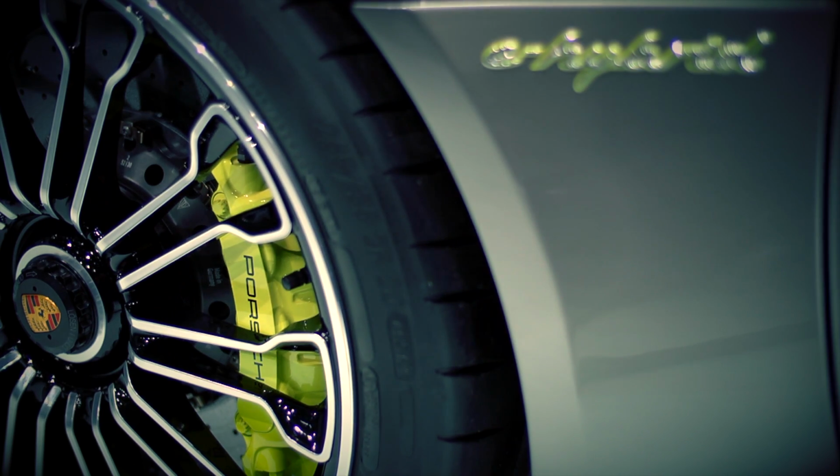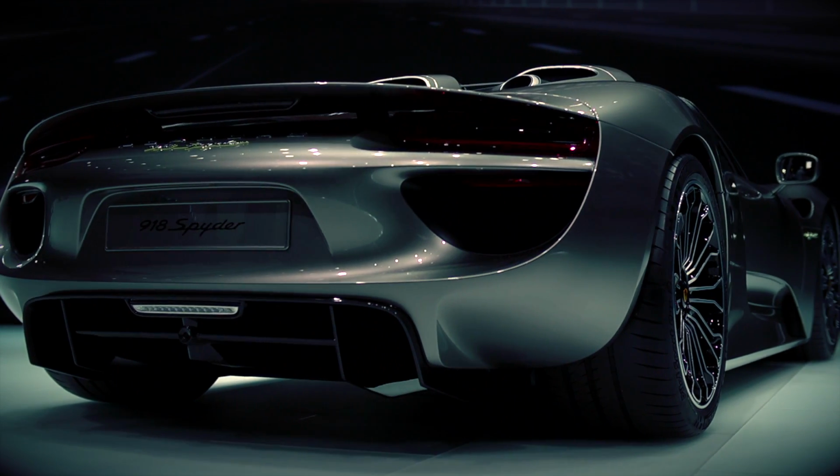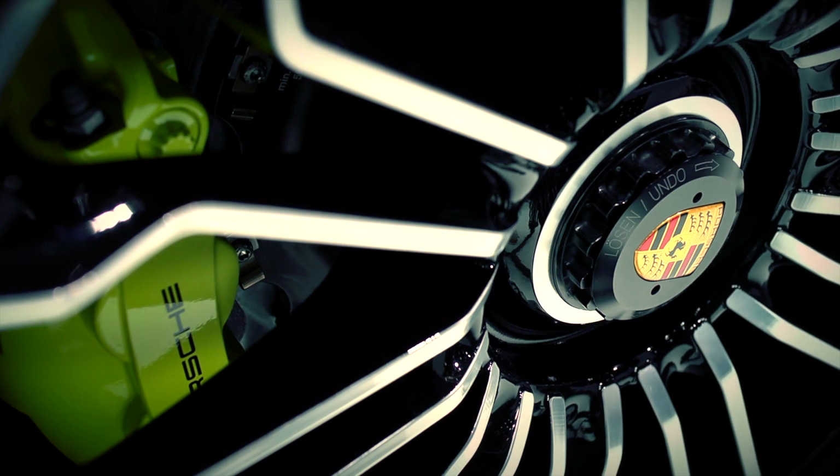It's got a 4.6 litre V8, which coupled with a pretty beefy electric setup pushes out 875 brake horsepower. Now, that means it can do 0 to 62 in just 2.8 seconds, and its top speed, if you've got a big enough piece of tarmac, is 214 miles an hour. But a hypercar boasting big numbers is hardly a surprise, is it?